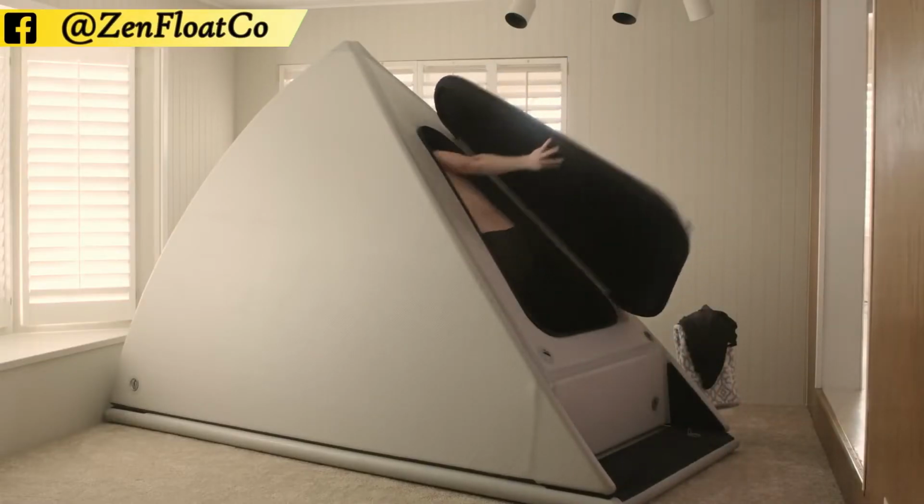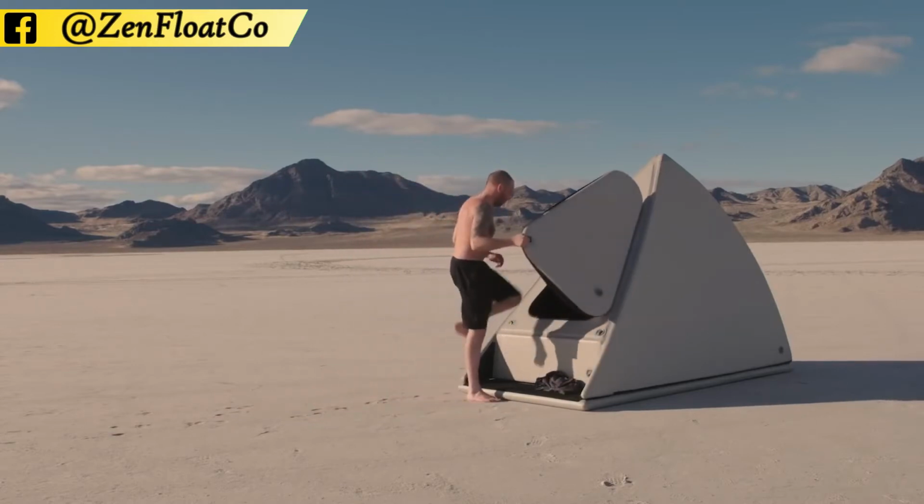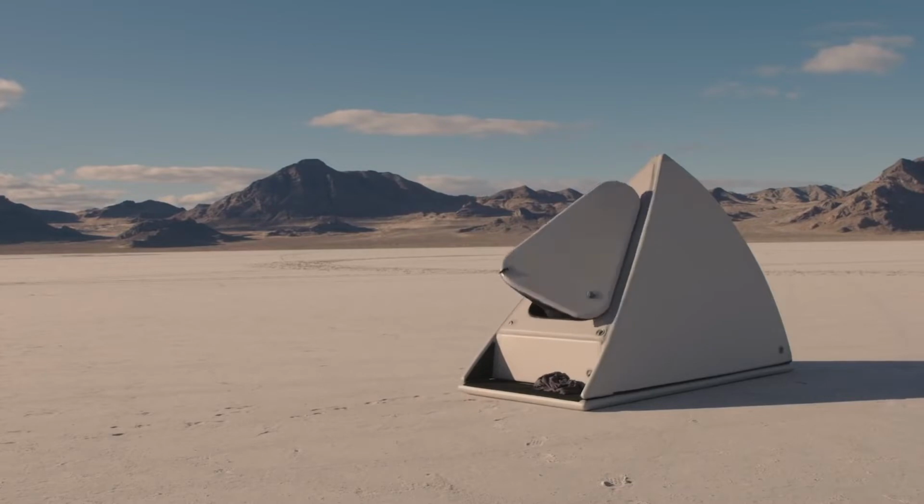With the new ZENFLOAT tent, we've made it more affordable, more convenient, more efficient, and this thing is beautiful. So floating at home just got much, much better.